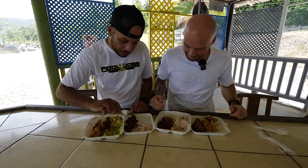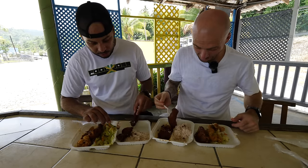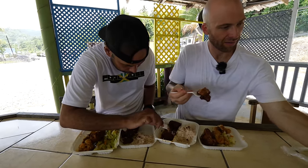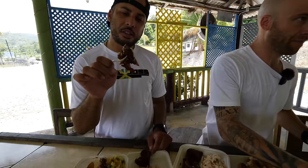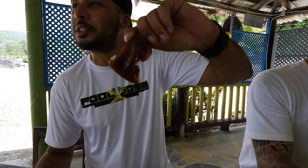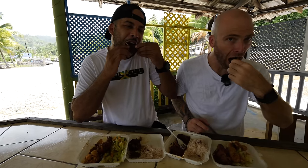Cow foot? Cow foot is always the gummiest and the nicest. I love a bone. This is pork chop, right? So the cow foot is which one? That one? Yeah, that's the cow foot. I like this. It's a pork chop. Okay, I eat this. Yeah, that's a cow foot. Where's the bone, man? It cooked down so much, the bone dropped out. You just gotta suck on it? Yeah, man.